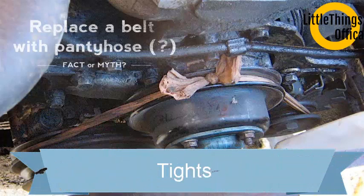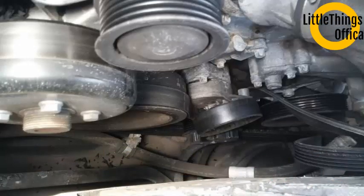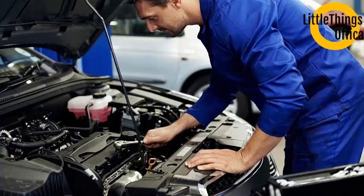Tights. This does not sound real, but according to some users' comments, it really works. If you lose a belt while you are on the road hundreds of miles away from the nearest mechanic, you can use tights to get to the closest place where belts are sold.